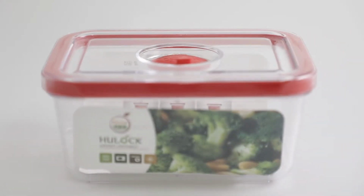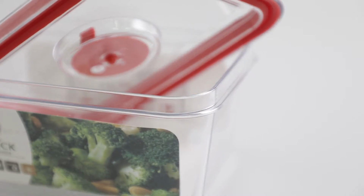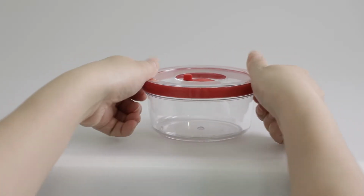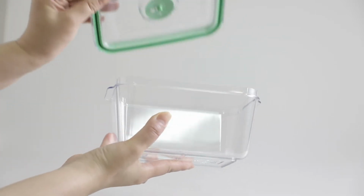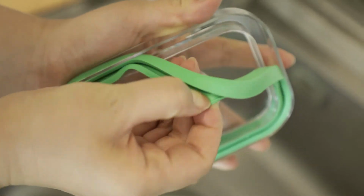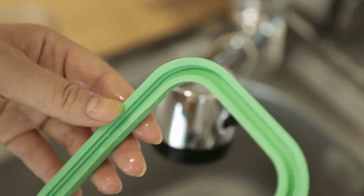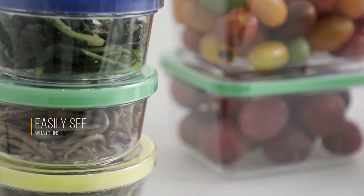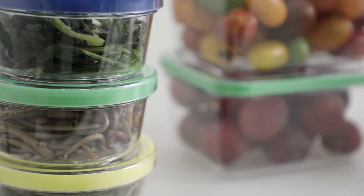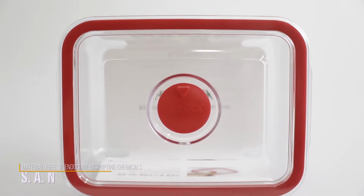Aside from being vacuum-packed, HULOCK's containers have many other convenient benefits. It is easier to use as compared to other airtight containers with a connecting ring on the lid. The silicone seal can be separated from the lid and washed easily, preventing the risk of food poisoning. The transparent material allows you to easily see what's inside the container. SAN, a material free of endocrine disrupting chemicals, makes the containers safe to use.